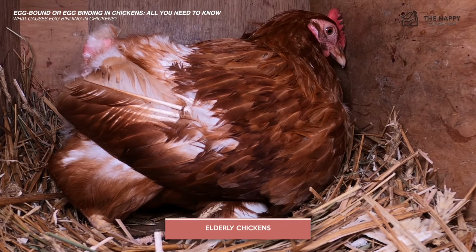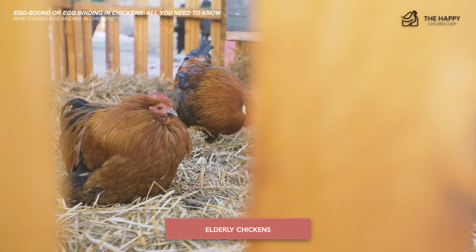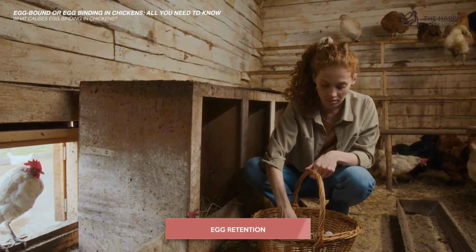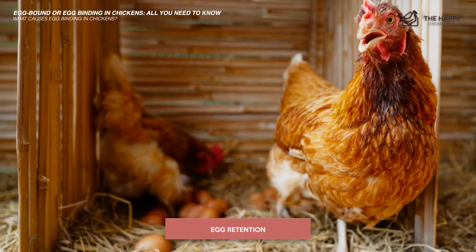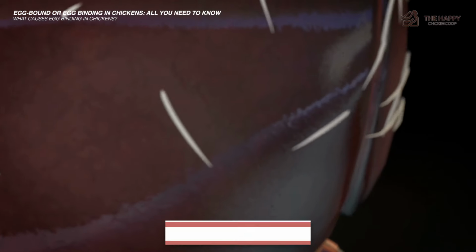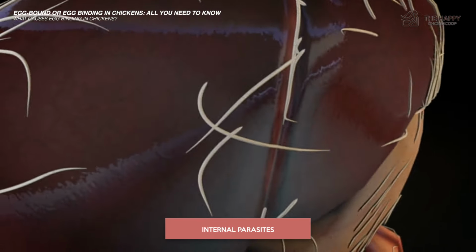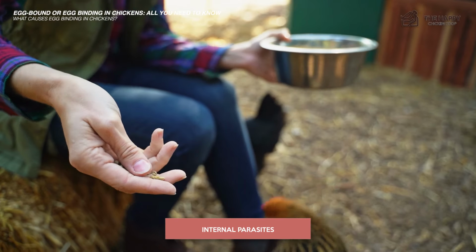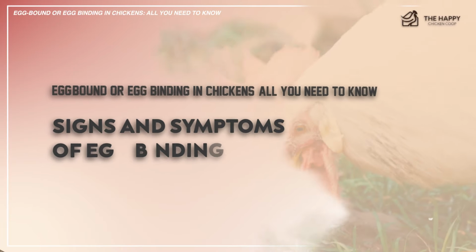On the other hand, elderly chickens who still lay eggs can also experience this because of their weak muscles and inactivity. Insufficient nest boxes may also cause your hen to hold her egg. Egg retention can eventually lead to egg binding. And lastly, an underlying reproductive tract infection and severe infestation of internal parasites can also cause this emergency to happen. As you can notice, some of these are readily preventable by good nutrition and attention to the health and welfare of your hens. But how do you know when a hen is egg-bound?